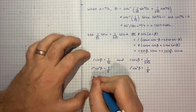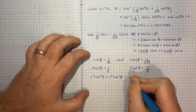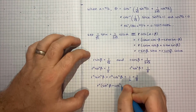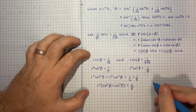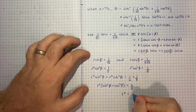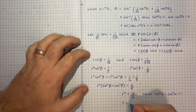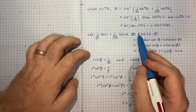So we'll get r squared sine squared beta plus r squared cos squared beta would equal 1 on 2 plus 1 on 8, which means r squared times sine squared beta plus cos squared beta equals, this will be 4 on 8, so 5 on 8. Hopefully you know that sine squared beta plus cos squared beta is 1, so that means r squared is equal to 5 on 8, since in general sine squared x plus cos squared x is equal to 1. So r would be the positive square root of 5 on 8. So that's the r part solved for.